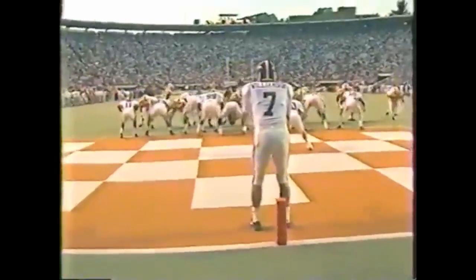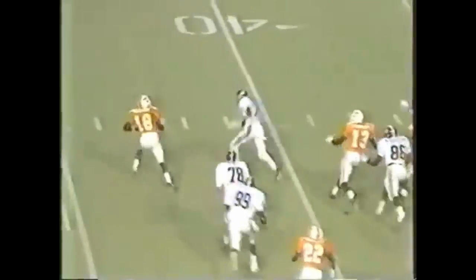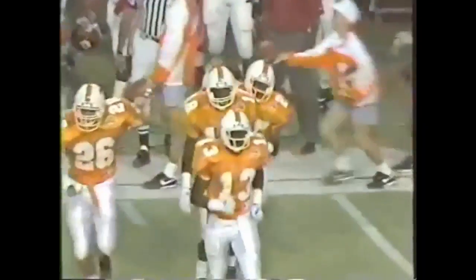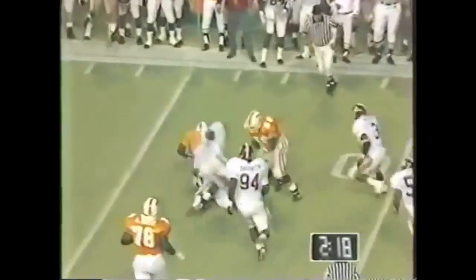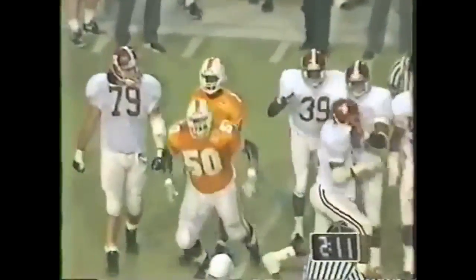Williamson. Hunter's got to be very careful. He doesn't step back. Good kick. Carter at the 47. Trying to get outside, to turn the corner, and he went out of bounds at the 35-yard line. Screen, Vince Moore. Can't shake the tackle. Ephraim Thomas, a huge defensive play, dropping Moore for a loss.